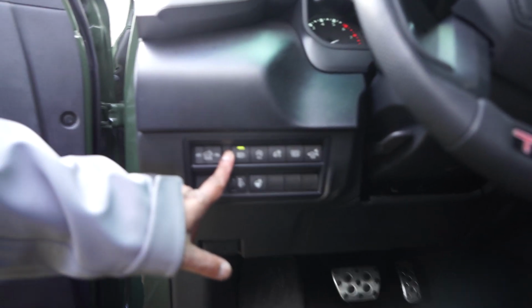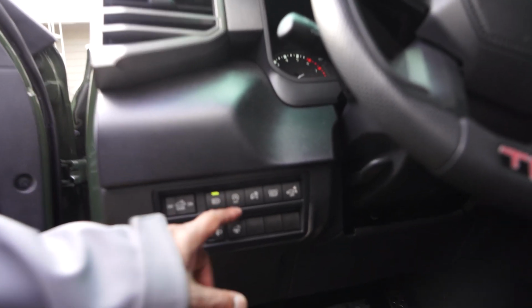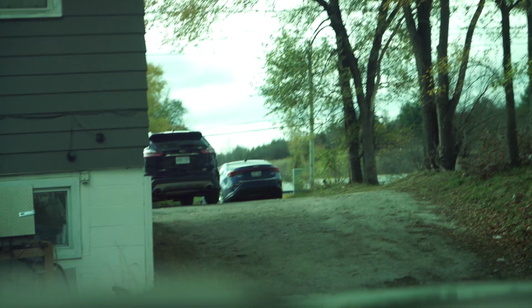Then the next button is for automatic headlight. It works reasonably well. After that is auto start off. Now the auto start, auto shut off is very interesting in this vehicle. Like my wife's Ford Edge, in order for you to have the auto stop, you can stop it anywhere and the car will just die like that. Whereas in the Tundra, it lets you choose.